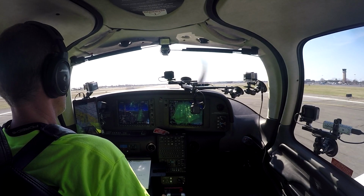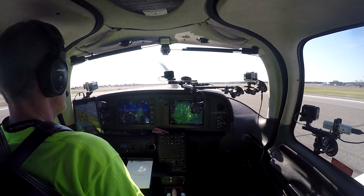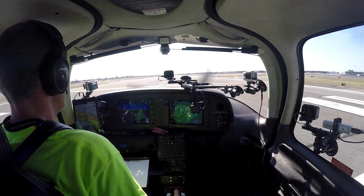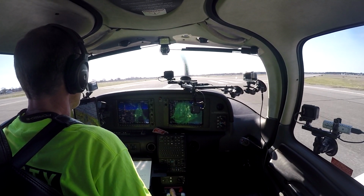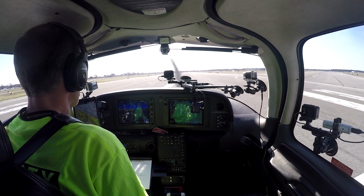Tower, 409 Charlie Foxtrot, number 1 on the Alpha side, IFR. Cirrus 7 Foxtrot Tango, say parking. Cirrus 7 Foxtrot Tango, turn left on Golf, please contact ground. Left on Golf, over to ground point 6, 7 Foxtrot Tango, thanks.